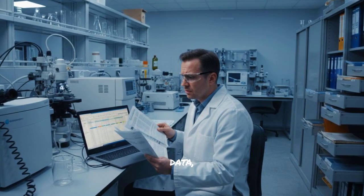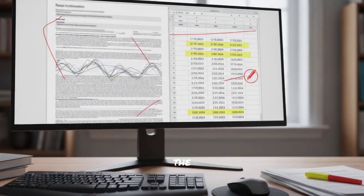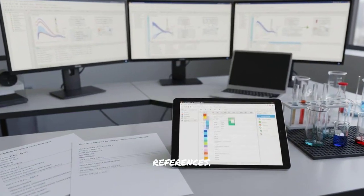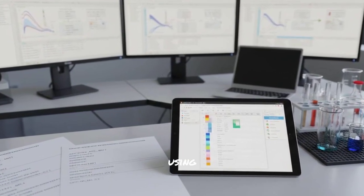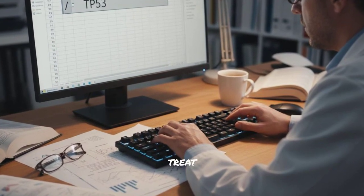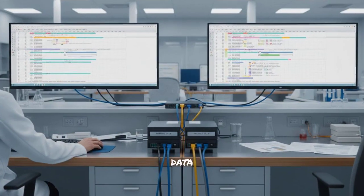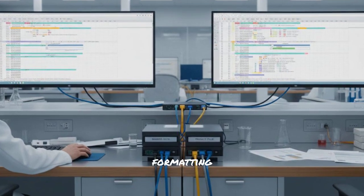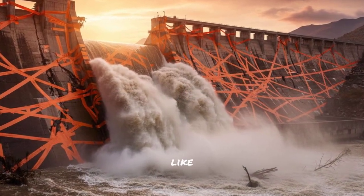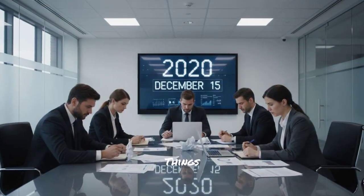They imported their data, did their analyses, and published the results, all while Excel quietly swapped out gene names for calendar references. Some labs tried using workarounds like adding an apostrophe before the gene name so Excel would treat it as text. But when data is shared between institutions, formatting can be lost, and the problem returns. It's like trying to hold back a flood with duct tape.